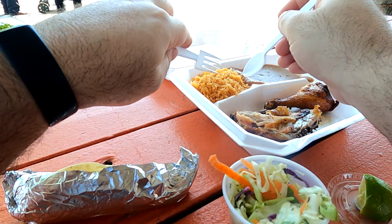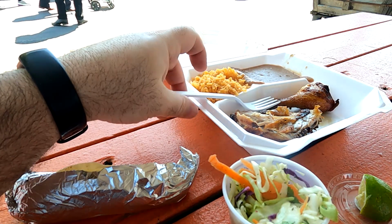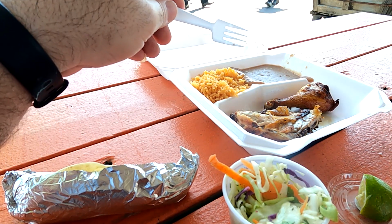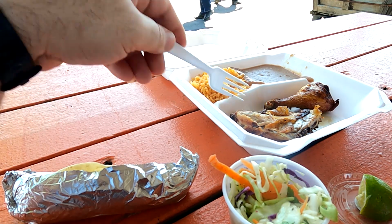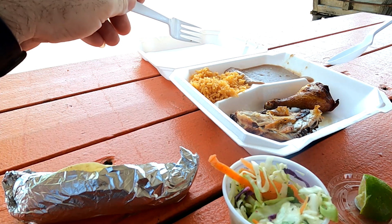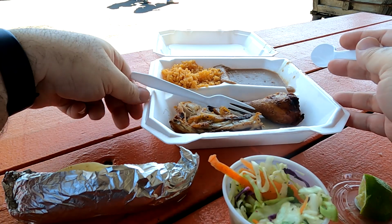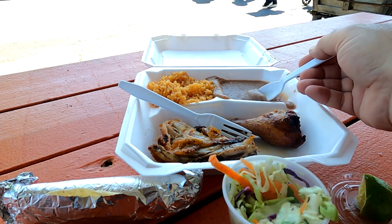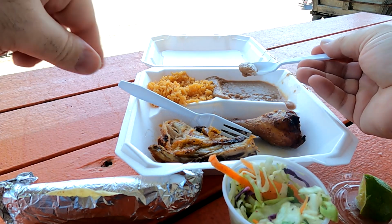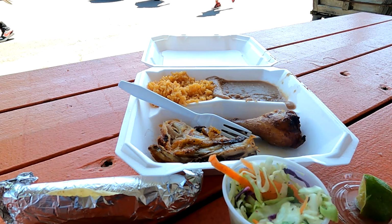Let's try some of the rice. Nice flavor, maybe a little bit chickeny, which might make sense. It's a chicken place. Mm-hmm. Good. Not overly flavored. Not spicy or anything, but good. And let's try some of those beans. Now, realistically, when I turn the camera off, I'm going to mix some beans and some rice and put them in a tortilla and make myself a little burrito. But let's try the rice and beans on their own.